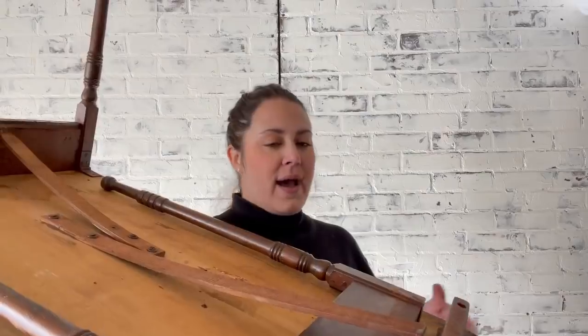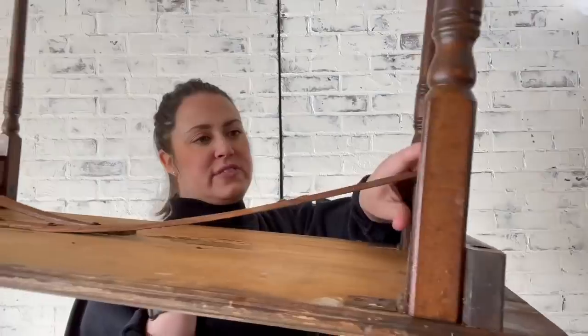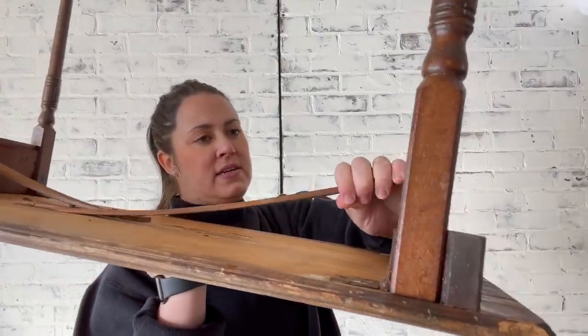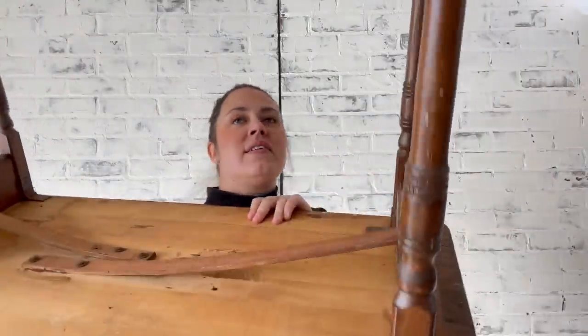I like the patina on it. I like the color of the wood. I like the turned legs, and I like that it's a smaller size. It could be a side table, it could be a kid's little desk. So definitely happy to take this home with me.